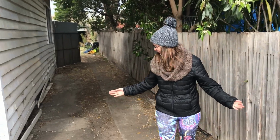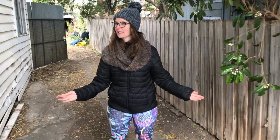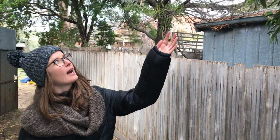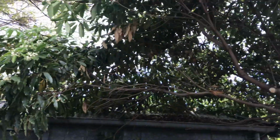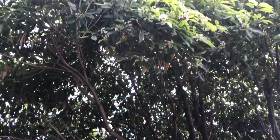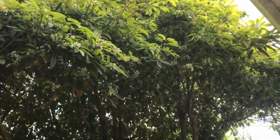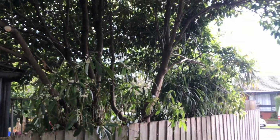Here we have the backyard. Moving into the backyard, walking down the driveway, we have a species of tree which I've already forgotten the name of. Tustrum? Something that's sweet, sweet something. Tustrum. Yep. That is classified as a weed. It's a very beautiful weed.